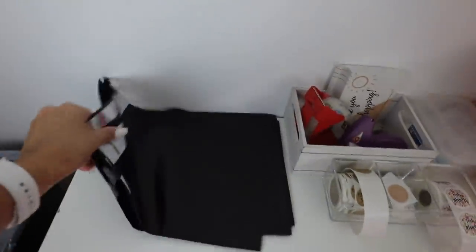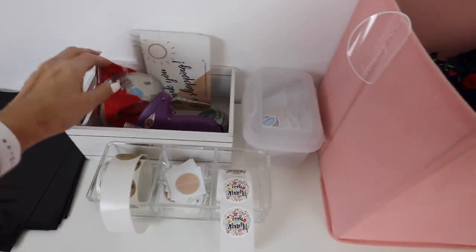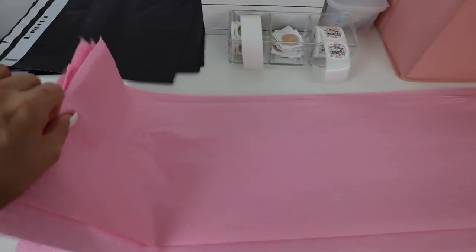So I've got our standard poly mailers here, stickers, tape, tagger, thank you cards, a bunch of scrunchies in here because I'm giving them away as little thank you gifts. And then I've already pre-folded tissue paper.